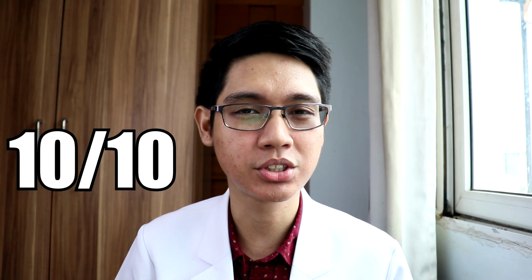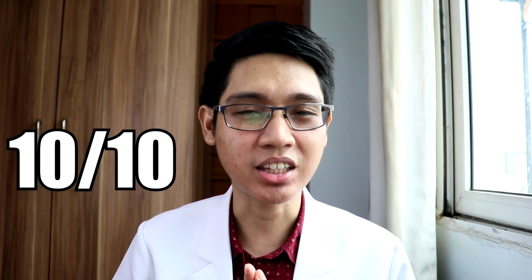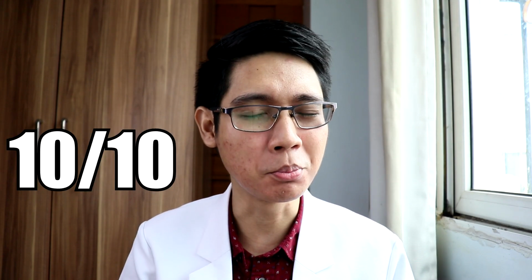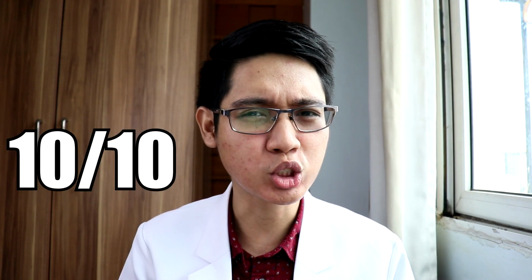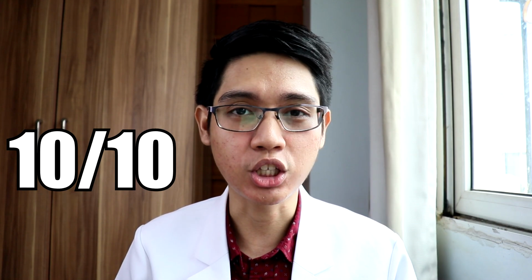Now for the scent, I'll give this one a perfect 10 out of 10 because I really love the scent of this fragrance. That sweet, waxy, resinous, powdery vibe really smells good, really smells sexy. For the uniqueness of this fragrance, I'll give this one a perfect 10 out of 10 as well because I haven't smelled any fragrance which smells pretty similar with Grand Soir. For the projection of this fragrance, I will give this one a perfect 10 out of 10 because it projected on my skin for about 3 to 4 hours.